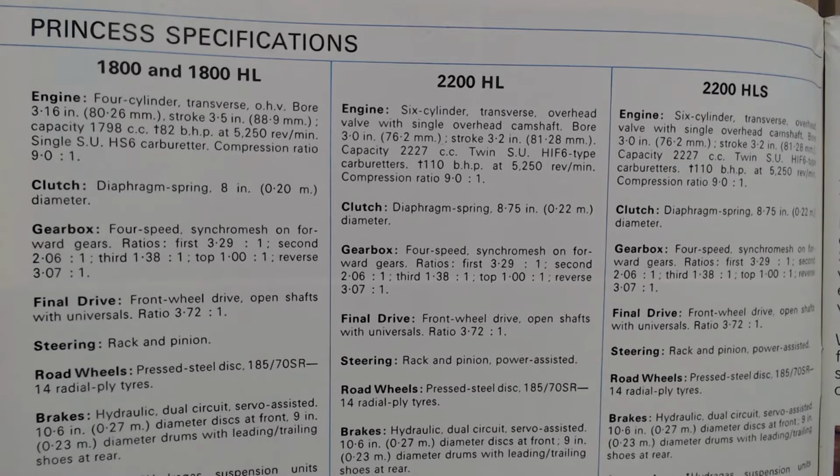So the specifications, again, I'm just going to pick some key points out there. So the 1800 had a 1798cc, 82 bhp. The 2200 was 2227cc, twin SU carburetors, 110 bhp. Same with the HLS as well by the looks of it. Gearbox is just a 4-speed now, unusually. You know, the lower Maxi was a 5-speed, remember? Unusual, front wheel drive, like I say.